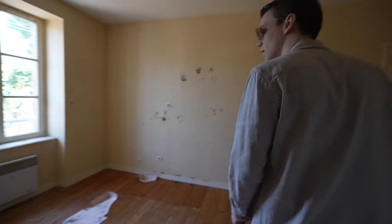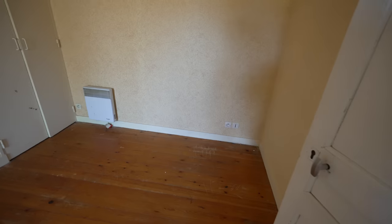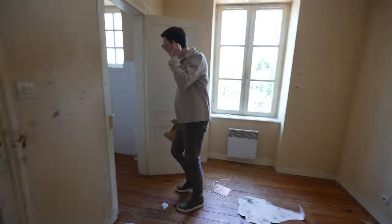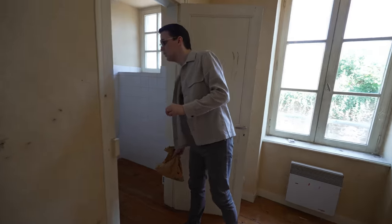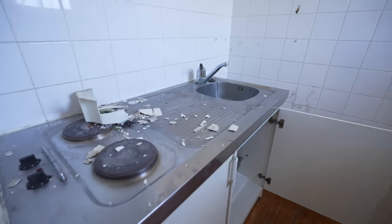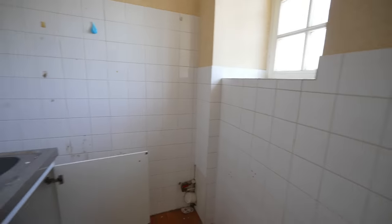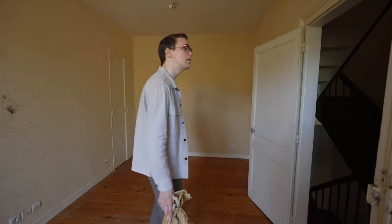Wow. This can be a bedroom. I'm not sure about the layout of this apartment. There's a kitchen inside. Kitchen's not great, but there is potential. Up again.